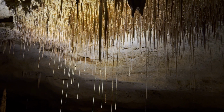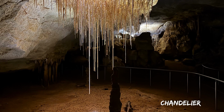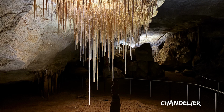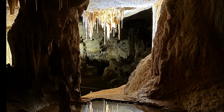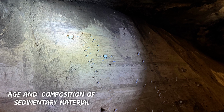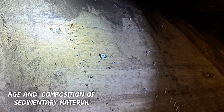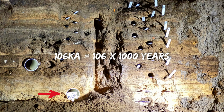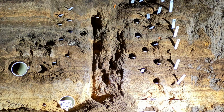A guided tour through its 3 chambers is a great way to learn about how these caves were formed over time. You'll be blown away by the contrast between the delicate, needle-like stalactites and the massive, twisting columns. In the first chamber, paleontologists have studied the sediment layers, uncovering fascinating clues about the cave's history and geology. It's a must-visit for anyone curious about the natural wonders of Naracoorte.